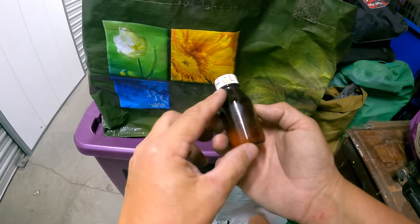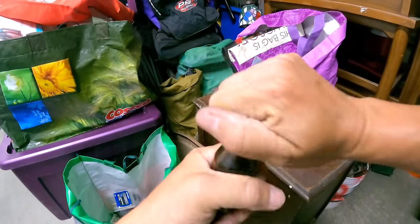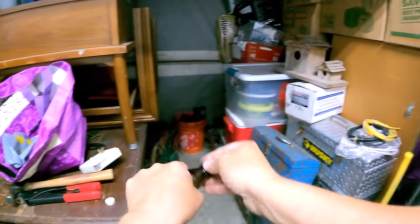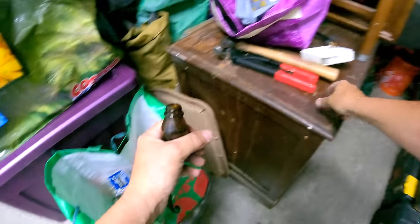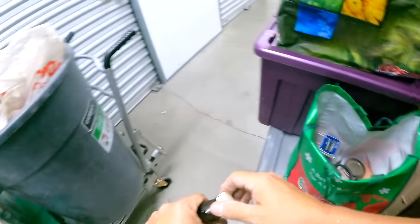Holy water! All right, well, you know what? If this is really holy water, then I'm blessing this unit. Come on, bad spirits and garbage be gone. Blessed. All right, this unit is blessed. And I got a little hand wash too. It's a win-win.